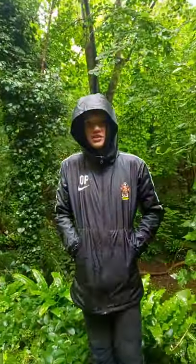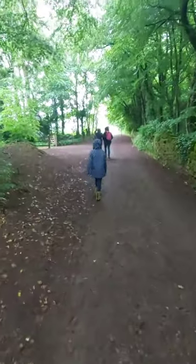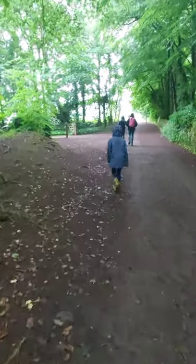This woods is called Rainbow Woods and we are walking to Sham Castle in Bath. This walk is great, one because there's a park, two because there's the abandoned buildings, and three because there's cool fairy houses. There's an abandoned building around here, so we're going to look for it. It's very close by, so let's go.